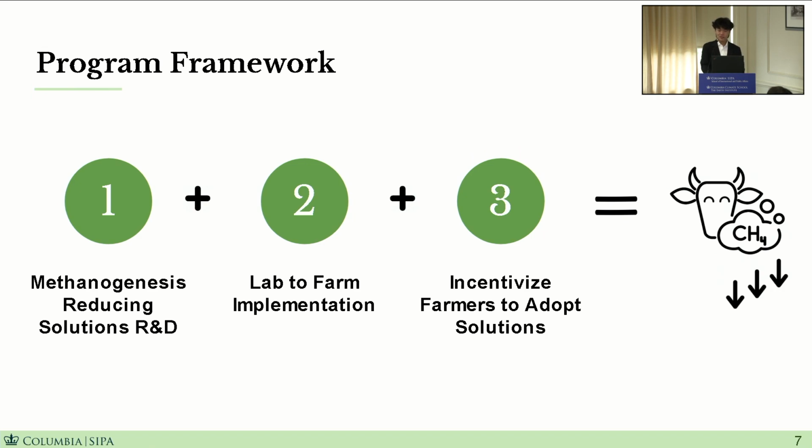The first component is focused on research and development for methanogenesis reducing strategies and technologies. The second component is focused on managing the lab-to-farm implementation of methanogenesis reducing strategies developed from the first component. And the third component will focus on providing incentives to farmers who implement these methanogenesis reducing strategies on their farms.